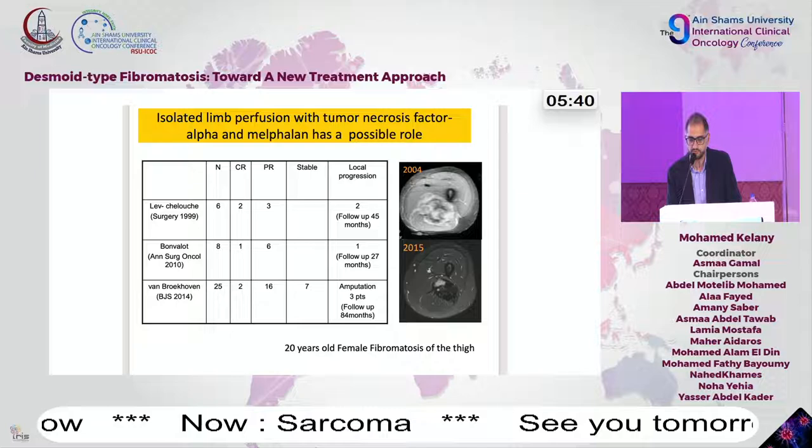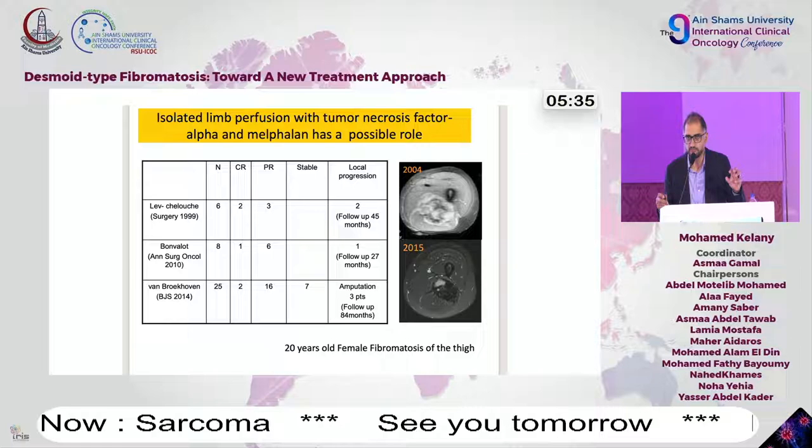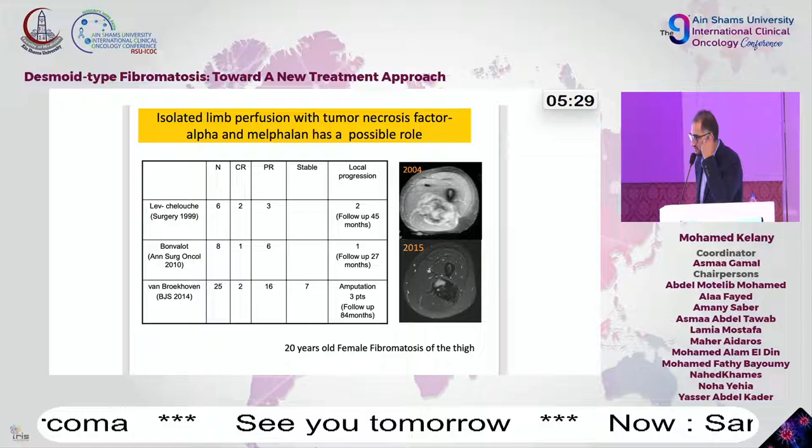In Egypt, the machines are available, but the experience and the experts are few. It is not available till now to undergo this technique in our country.